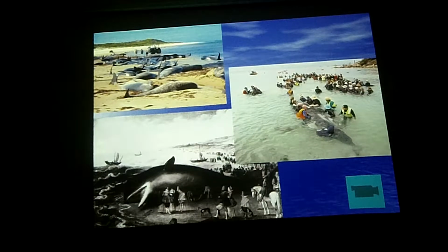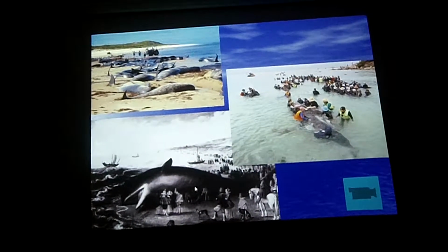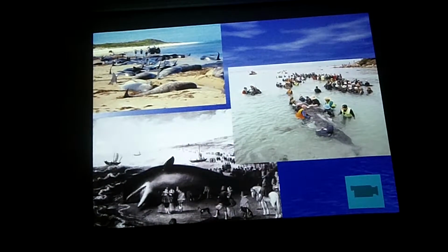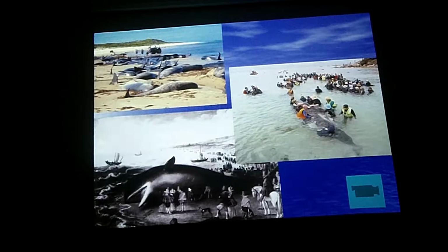And these people right here are trying to get them back in, which is what everybody wants to do, because everybody likes whales, except for the people that kill whales. But anyway, people are trying to get them back, but like I say, that usually doesn't work. This is an old painting of an old stranded whale. I don't know how old that painting is, but it looks pretty old. So that's my professional opinion. It looks pretty old.